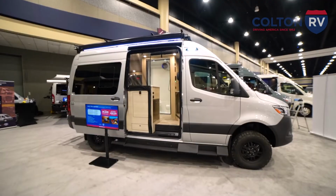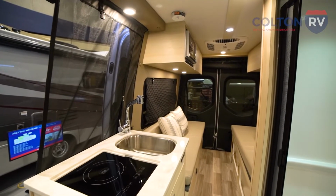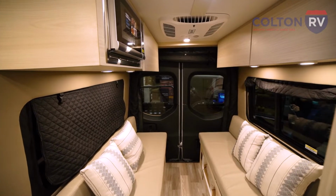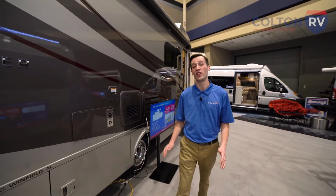All right, as we keep working our way through the display, the next RV that we're going to find is from Tiffin. This is the 2022 Tiffin Cahaba. Small in size, but massive in adventure. The Cahaba is ready for just about anything. Are you?